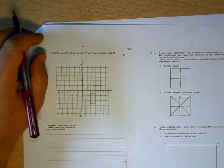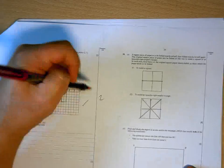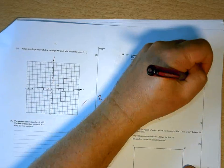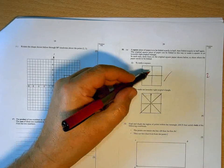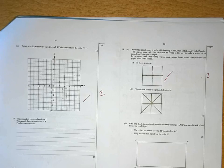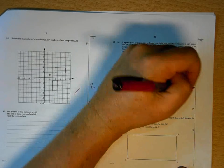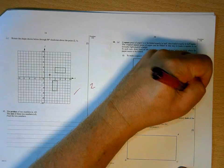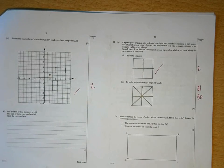That one is correct as well, so that's good. This one is correct. This one, you've put too many folds in. You've actually taken that one now and you've started folding it again. So it's the two diagonals that we want. I'll give you the 1 mark because they're there, but I'll have to take 1 mark off for the extra folds that you shouldn't have.